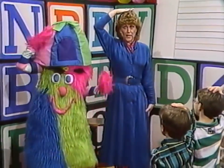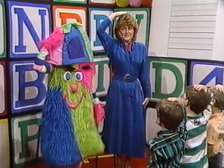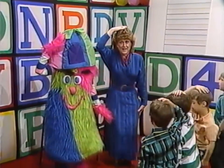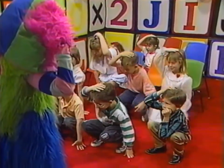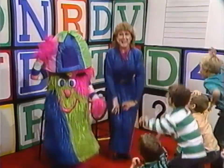Put your hand on your head. Ready? Jack-in-the-box still is a mouse, deep down inside his little dark house. Jack-in-the-box. Resting so still, will he come out? Yes, he will!